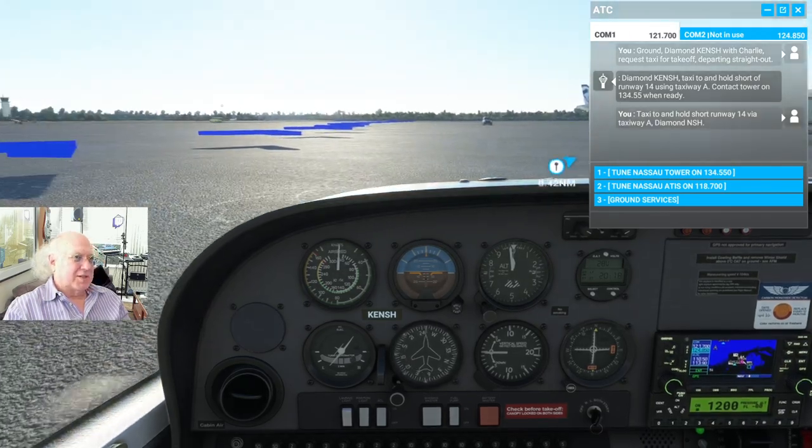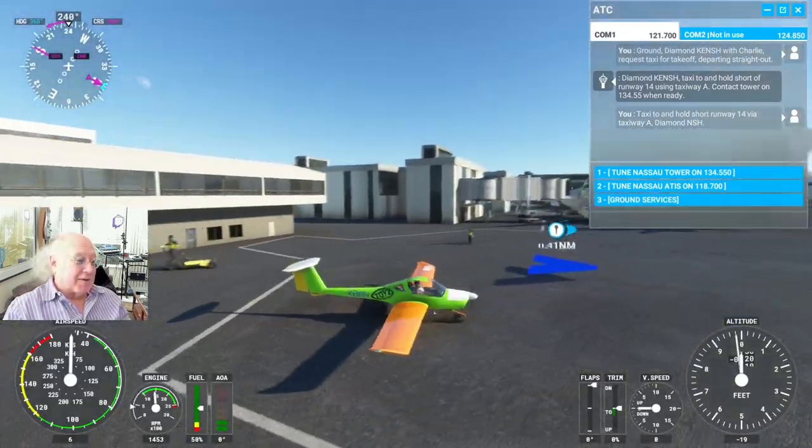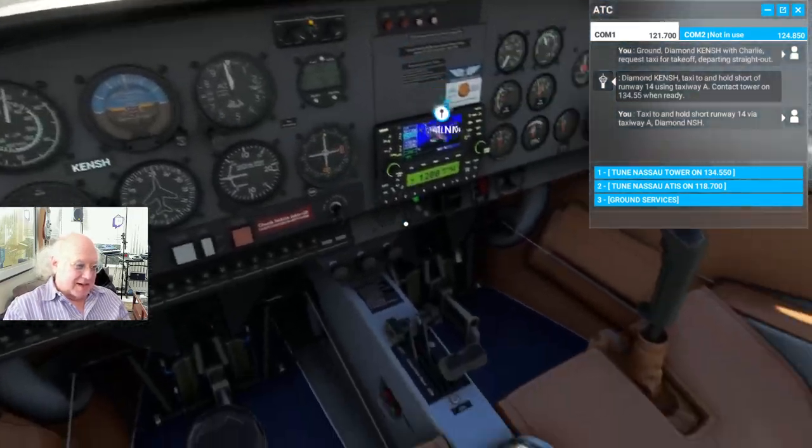It's a big airport with lots of jets. It's a cool looking plane. I would say obviously this is the kind of plane that's kind of cramped on the inside.